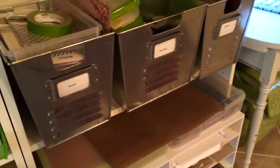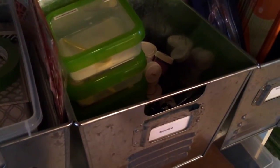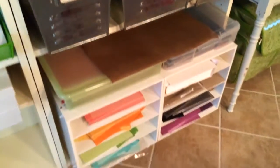Below that are some more of those bins. The one on the left holds all of my stencils and masking tape. The one in the center holds all of my embossing supplies. And the one on the right holds all of my extra trimmers and rulers.